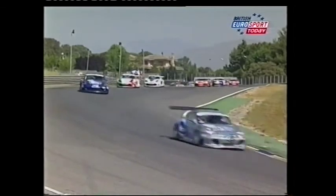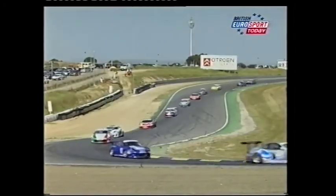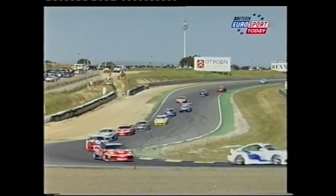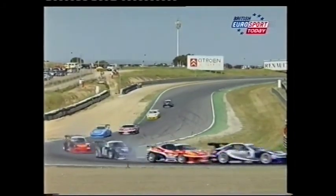And it's the Freisinger Porsche there that leads. And where's the best of the Ferraris? Fifth place ahead of the Auto Orlando, the second Auto Orlando car, mind you. The red, white and blue one, not the red, white and green one.